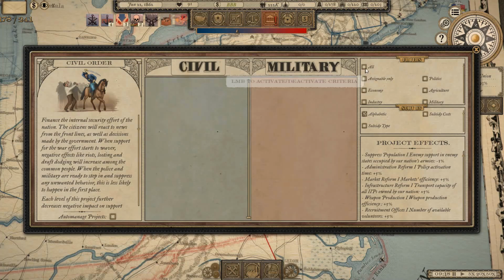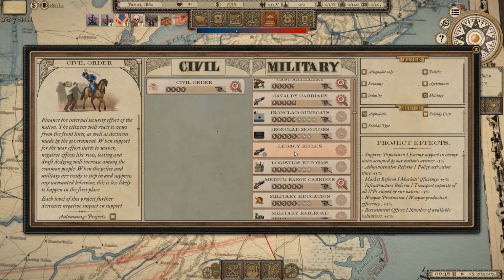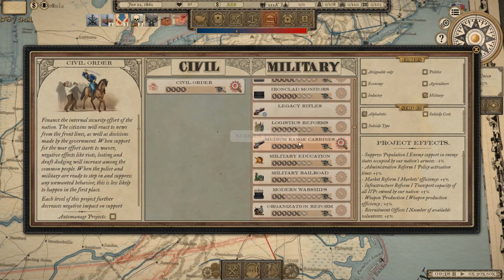But what I really want, actually, I'll show you. What we really want is... Where is it?